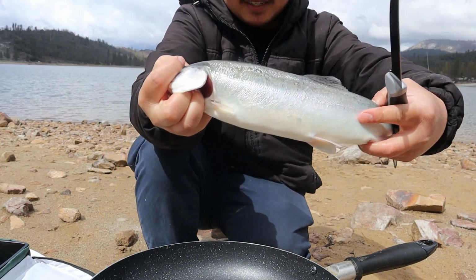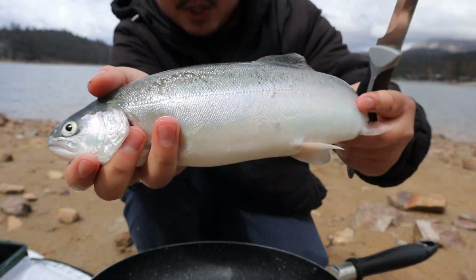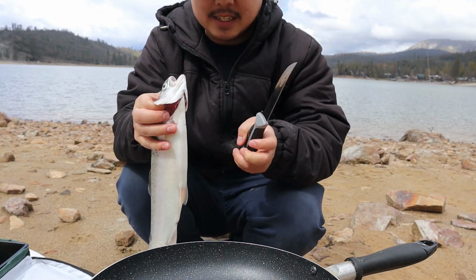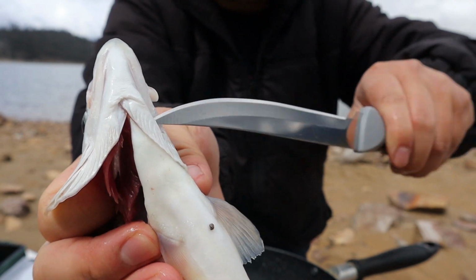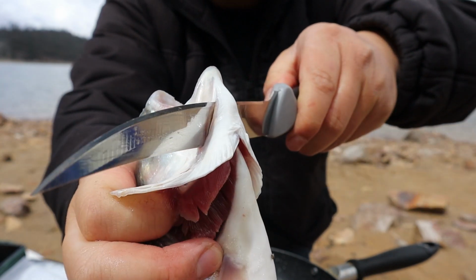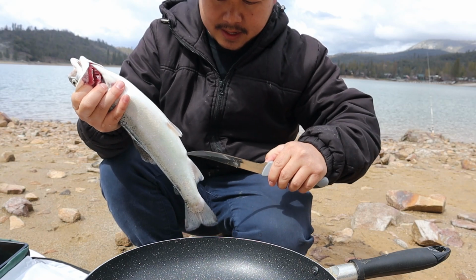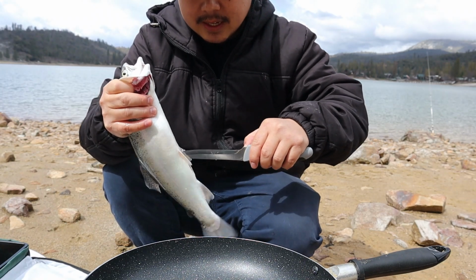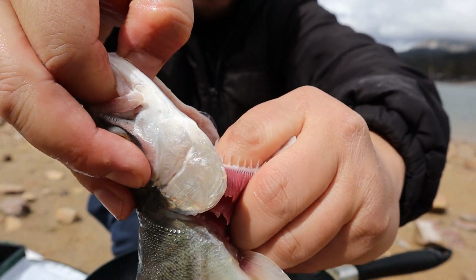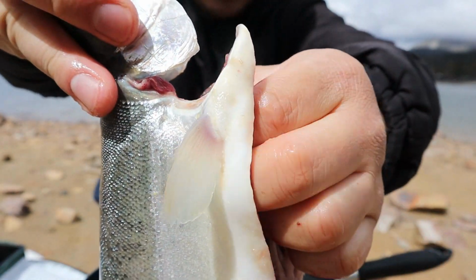All right, y'all, we're gonna cut up this beautiful one. Look at that. This one is probably the most silver so far. The majority of the ones that we've caught look like they're showing more of their color, but this one is nice and silver. You want to put the knife right through this under jaw right here. It's gonna go right through. We're gonna rip it and then we're gonna cut it open. Once we cut it open, everything should come right off, all in one piece. There, once you pull it, everything should come right off. Yep, just like that.